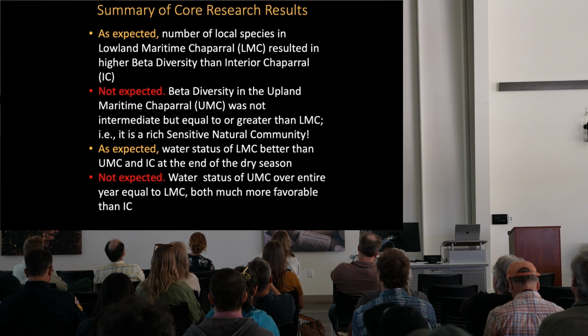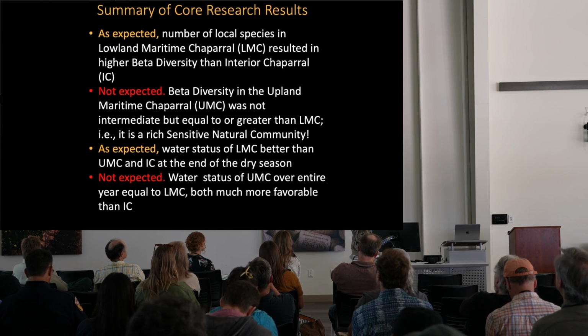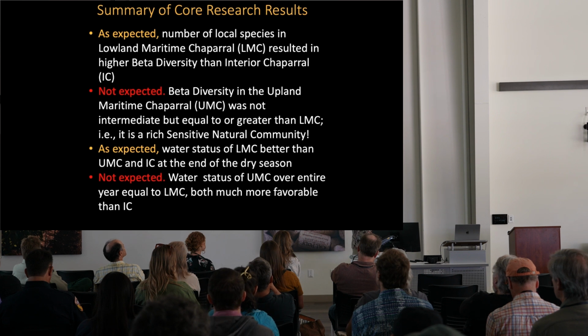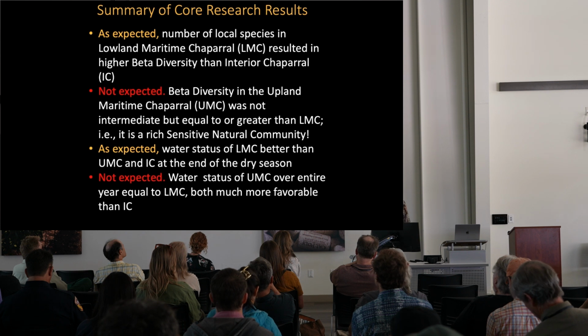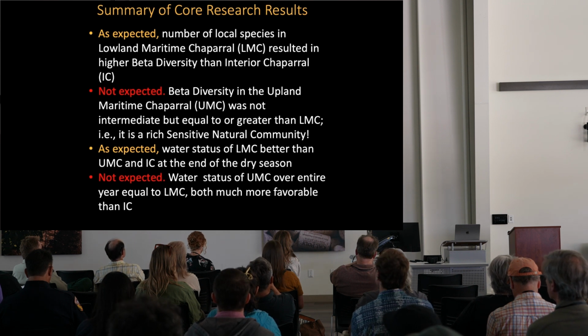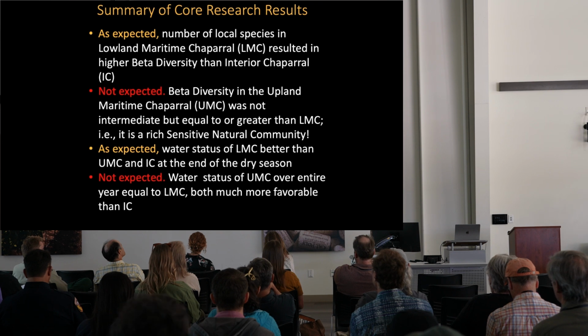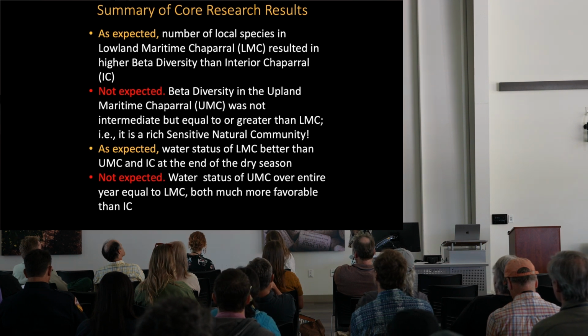So from the perspective of beta diversity, the upland was essentially not significantly different than the lowland maritime chaparral. There's a lot of really important and cool, mostly gray leaf manzanitas, but other kinds of species as well, in the uplands. They reflect the light. It's really about conserving the water that's there rather than getting the water. And fog, for example, doesn't really deliver much water, but it really does prevent a lot of loss of water from the shrubs over the course of the year. So in any case, that was a big surprise to me, and it makes me think that it's really kind of an artificial difference when you look at beta diversity between the lowland maritime chaparral and the upland maritime chaparral. So water status, pretty similar.